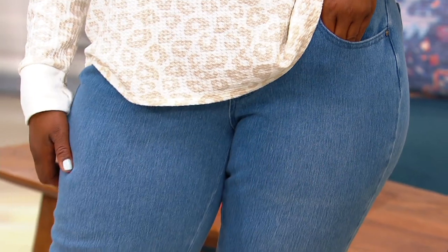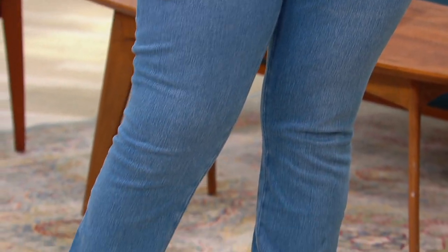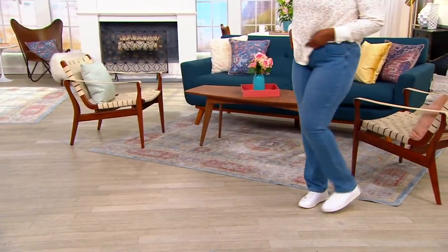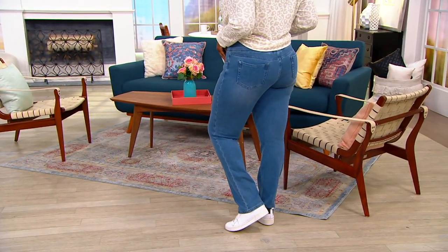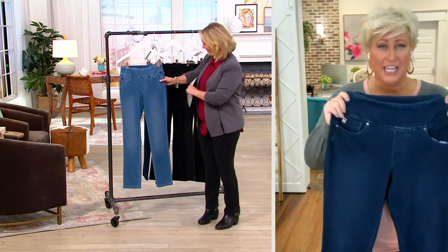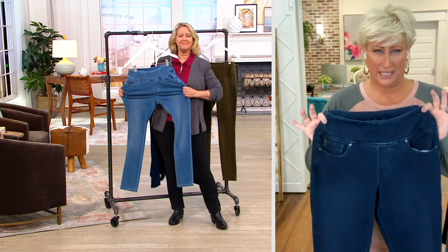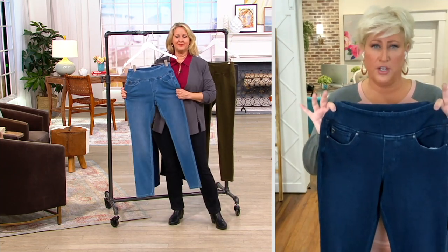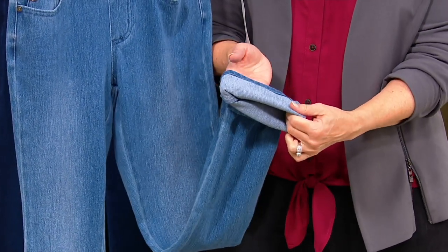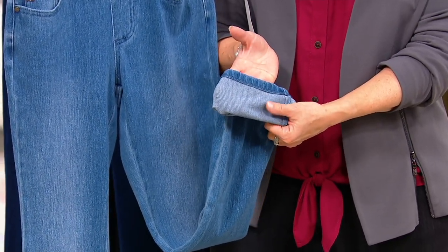Okay, Kim, let's talk. What is so great about Flexibelle if somebody's never tried it before? Okay, well, I would say just what's not great about Flexibelle? Exactly. Okay, it is a true knit denim. It's 92% cotton and 8% spandex. So that is a knit denim. Very cotton. But we don't knit it together like normal knit denim. We weave it together on a woven machine. So it's giving you that body-loving 4 to 5 inches of stretch every single place it touches your body, your hiney, your tummy, your thighs.